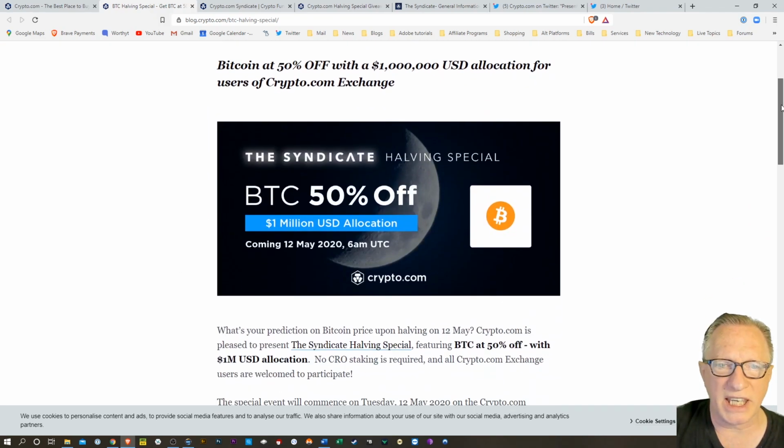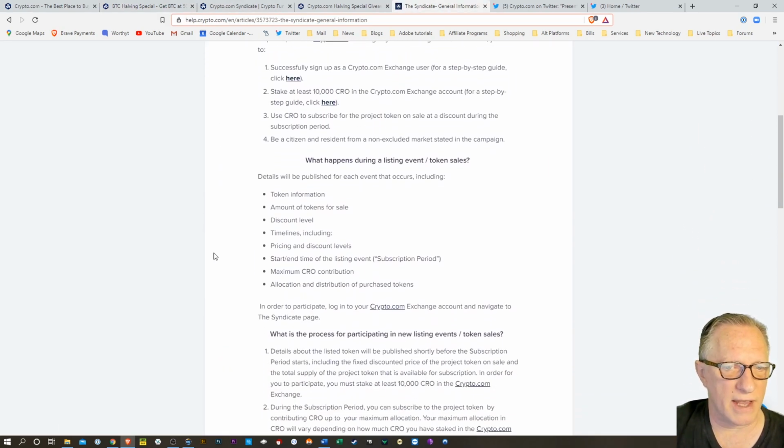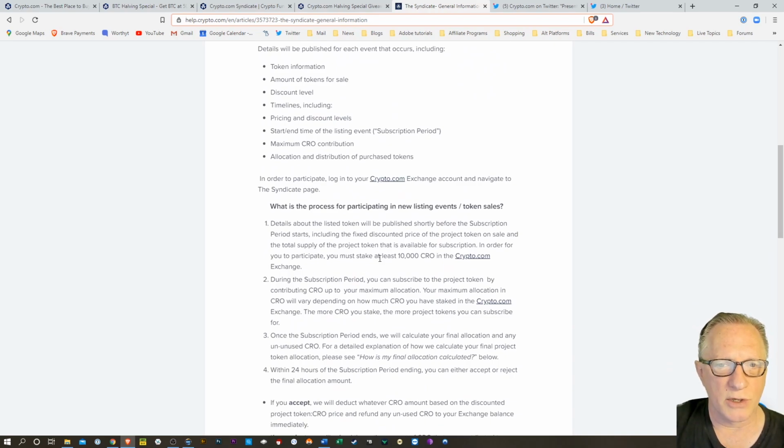If you'll notice at the beginning of this, they say that no CRO staking is required, and then they talk about staking. The term is a little confusing, so I want to clarify. If you look at how normal syndicate events work, in order to participate, you have to have at least 10,000 CRO staked in your Crypto.com exchange. They're waiving that now. You don't have to have at least 10,000 CRO staked. The only thing you'll stake is the amount that you're putting in for this particular event. So you don't have to have a baseline of CRO staked in your account. You can jump in on this cold, basically. So that's the distinction here.